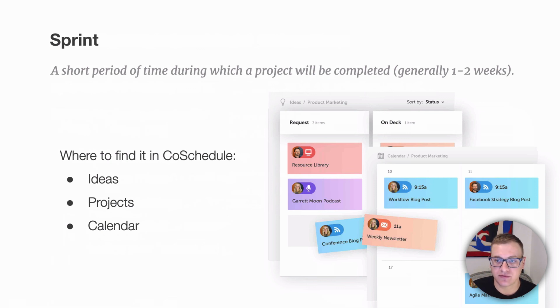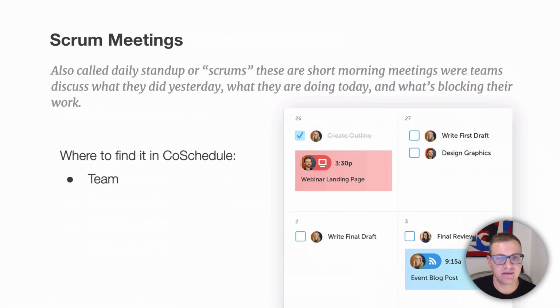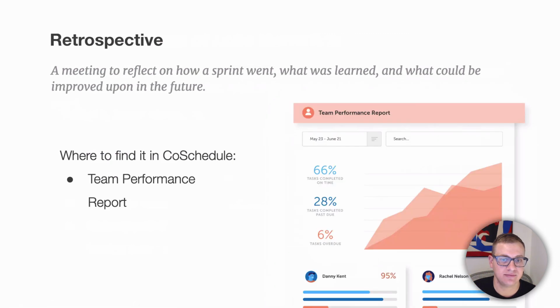So there's a couple different ways we can look at sprints. They can be in the idea board, they can go in the calendar. For this course, we're primarily going to focus on ideas, and I'll get into why we're going to do that a little bit later. But there's lots of places to manage sprints, and I'll talk a little bit about that going forward. Next, we're going to talk about Scrum meetings, how to manage your daily Scrums, and where to find the perfect tool for managing and looking at Scrums within CoSchedule. We call it our Team tab, and we'll cover that in depth with a screen share in a future lesson. I'm also going to provide some tips and some information on how to conduct retrospectives and where to pull some of the data from CoSchedule in order to benefit your retrospectives and add more value to them.